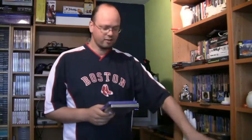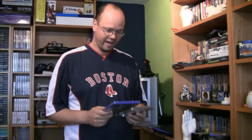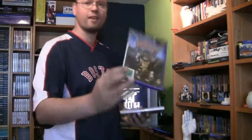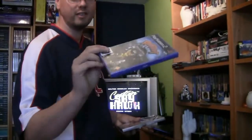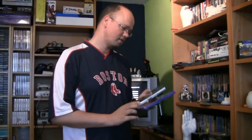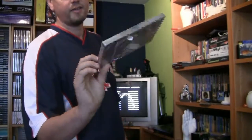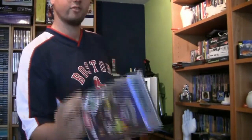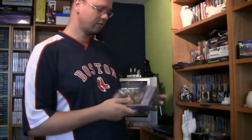But I got 2 Ratchet and Clank games, and the one is Size Matters. And it's resealed. It's not a factory seal. And the other one is a factory sealed one, and that's Ratchet and Clank 3. It's a platinum edition, so kind of paid a premium here, but this really completes my Ratchet and Clank gaming series.